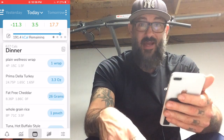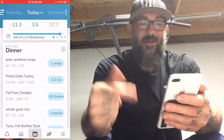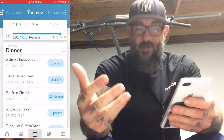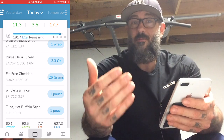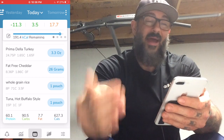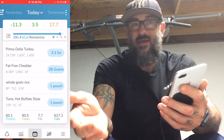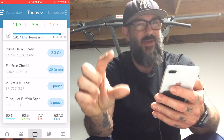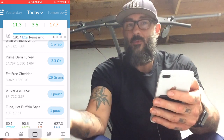So here's how much I like that melt. I literally turned right around and I did it again for dinner. So you can see another wrap. There's another 3.3 ounces of turkey, the cheddar again. This time I did this with a pouch of the Uncle Ben's rice. That's the one you throw in the microwave for a minute and a half. And then I actually mixed it with some jalapeno flavored tuna from a tuna pouch. I don't know what it is, but I like that flavor of the tuna and the rice mixed together with the jalapeno especially. So I made that as a side to my wrap.